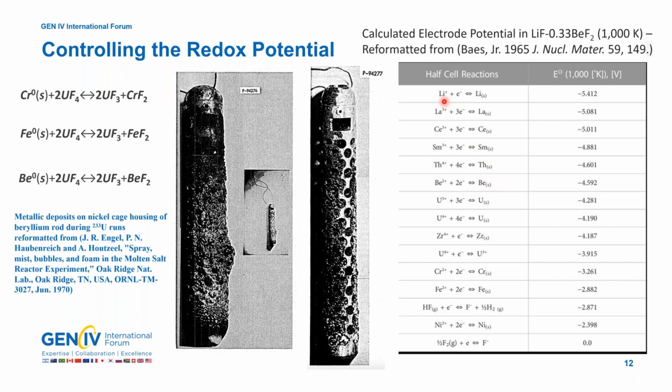And so this is a table of electrode potentials here showing different elements in your flibe salt and how soluble they are. So really, if you look at the first one here, lithium, which is one of the base elements here, it's going to be the most soluble and the most reducing element in your salt. But then you have your rare earths that are extremely soluble. And then as you come down here, you have beryllium and then your uranium.